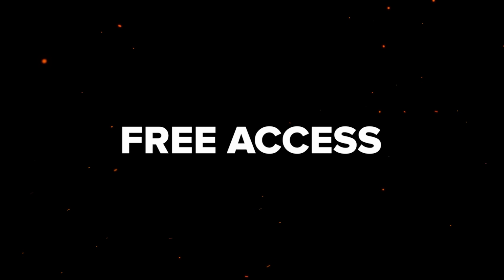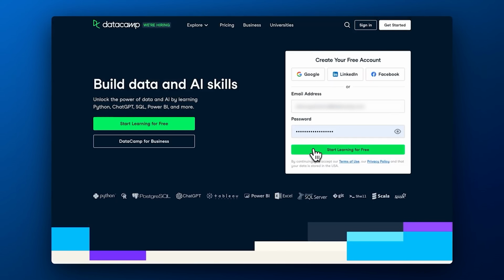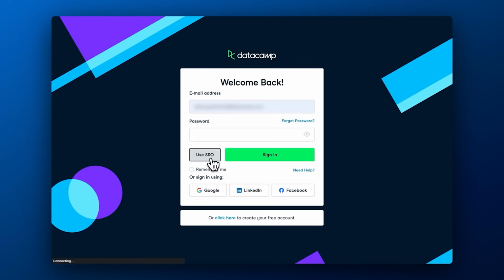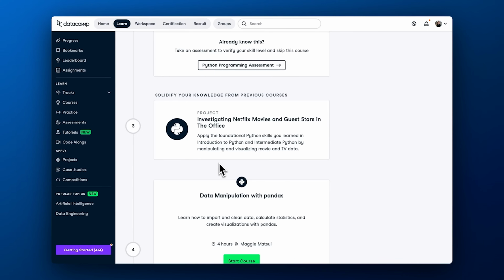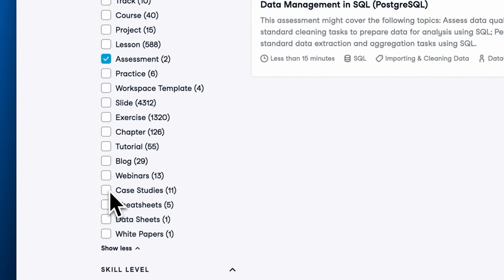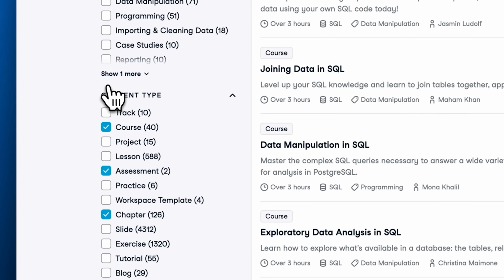Free access. And the first great thing about it is that you can sign up and explore the platform for free. And sure, this type of access is very limited, but you get to create a free professional profile and take a look at the first chapter of each course or learning program free of charge. And I think it's awesome. Not a lot of online learning platforms let you do that.